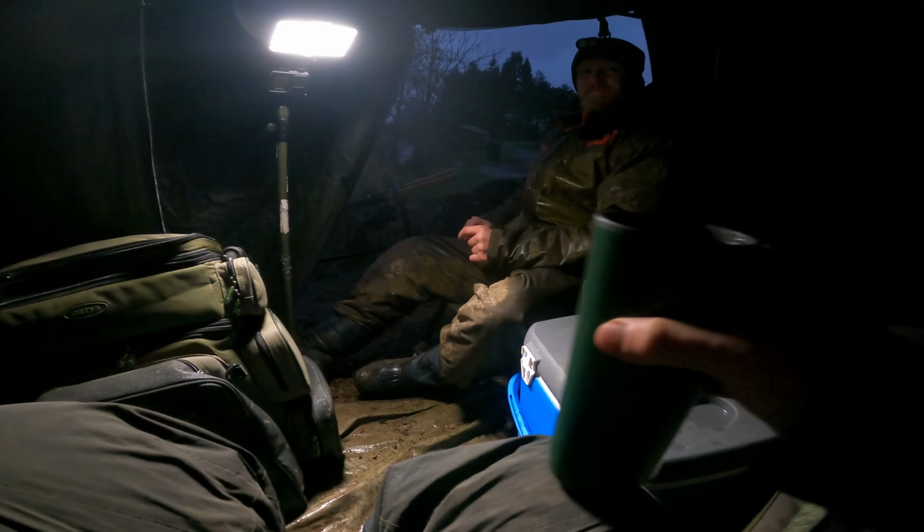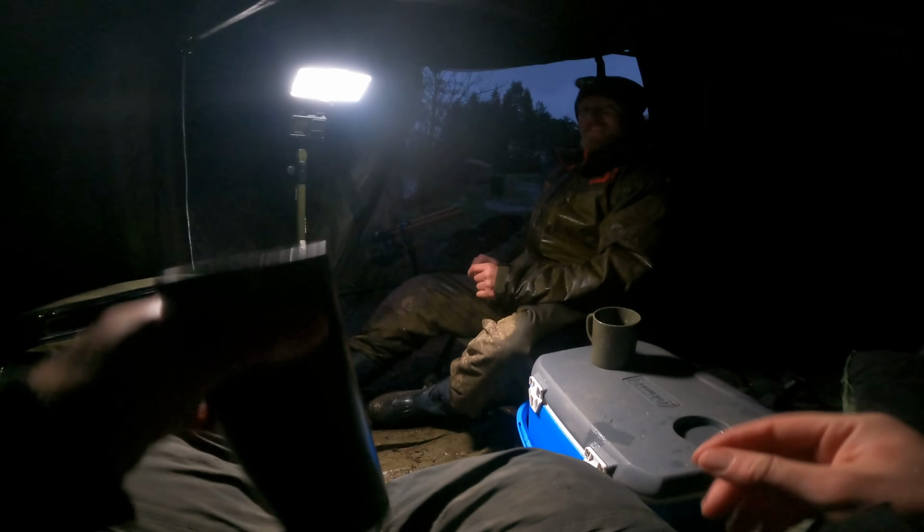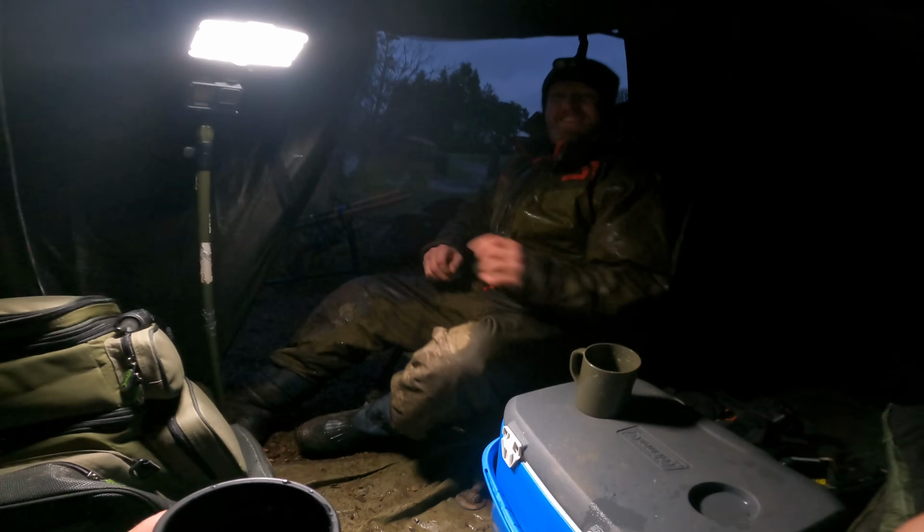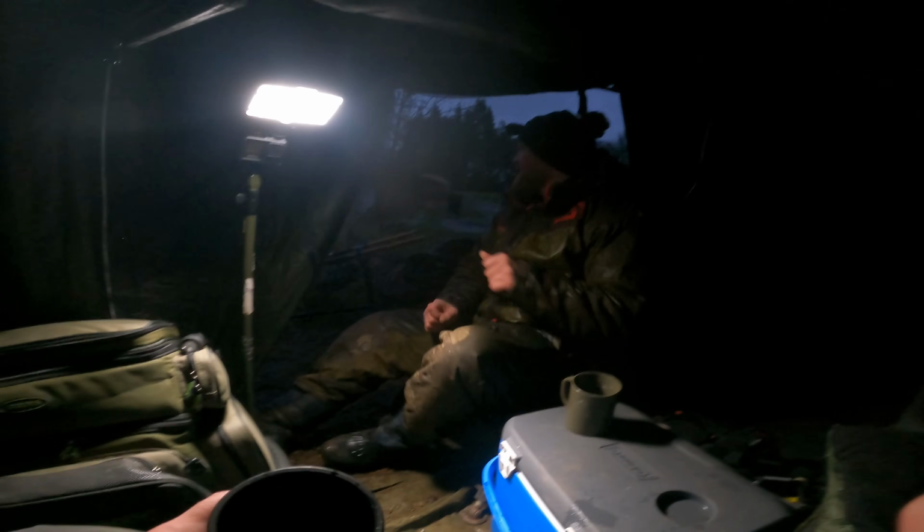I think I'm going to make some pizza toasties for tea. Probably looks a lot later than it actually is. What time are we on now? It's like 4 o'clock. It's pitch black outside near enough.